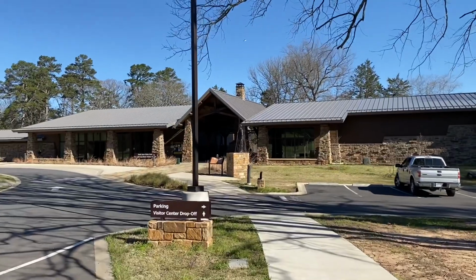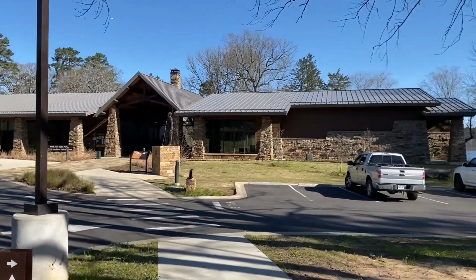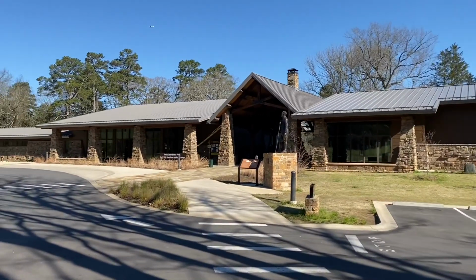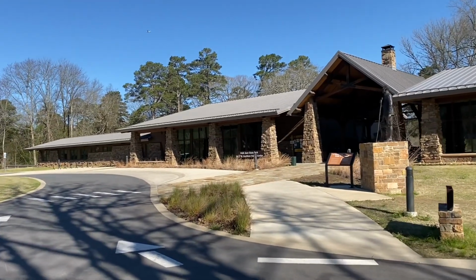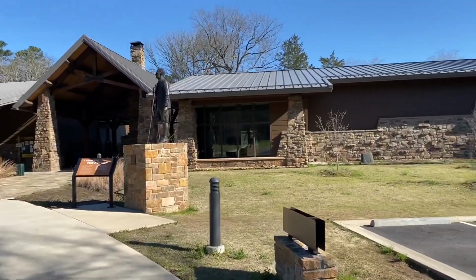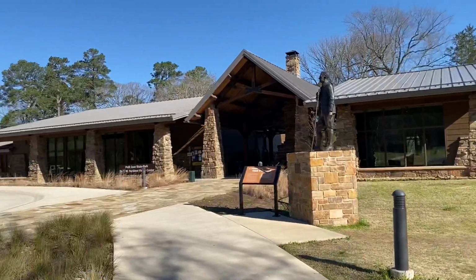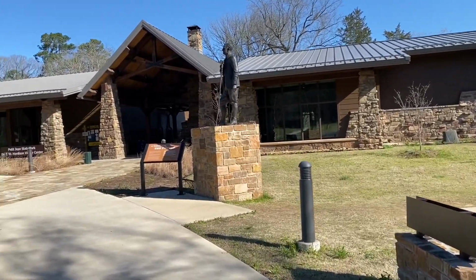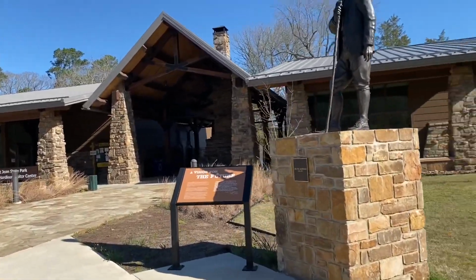First stop is the Dr. T.W. Hardison Visitor Center. This is a brand new visitor center that they just opened in mid 2021. It used to have an entertainment hall. This is all brand new, but the CCC had built an entertainment hall here, and I remember coming here as a kid watching square dances and all types of entertainment.